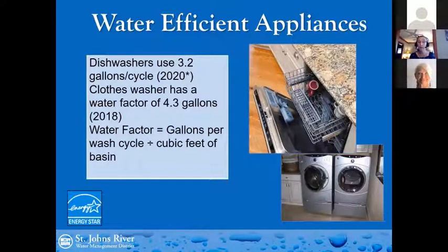So the new standard, it's hard to believe how far they've come for dishwashers in 2020, is 3.2 gallons per cycle for an entire cycle of the normal cycle for your dishwasher. So it's very highly efficient.